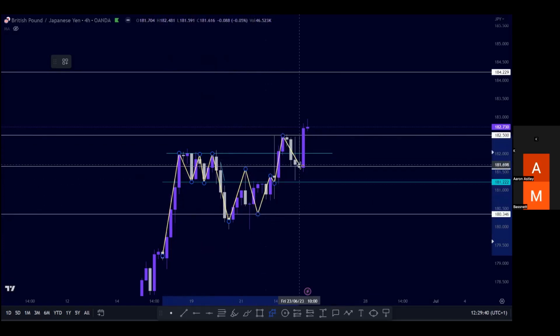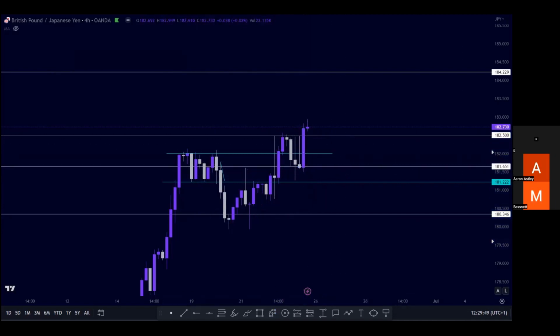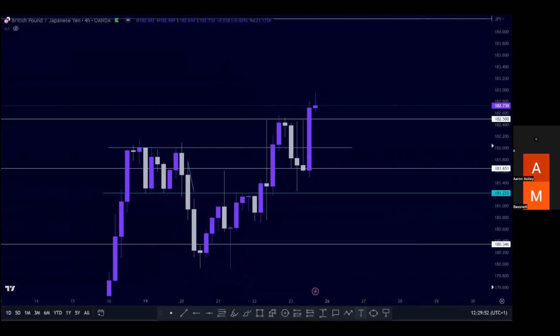But then obviously we've started to break out of this. As you can see, price came back into that area of consolidation, but now we're starting to break out of it. Just pay attention to these couple of wicks here, these big strong rejections of that 183 area. So as you can see, resistance established at 183, came back down, bounced up this area, but we can see these wicks to the upside, which is giving us that rejection of 182.500 area. But then price broke out of that area and now we're trading above 182.500.